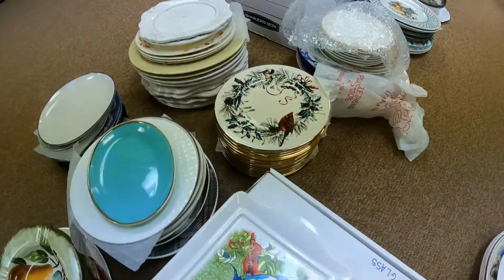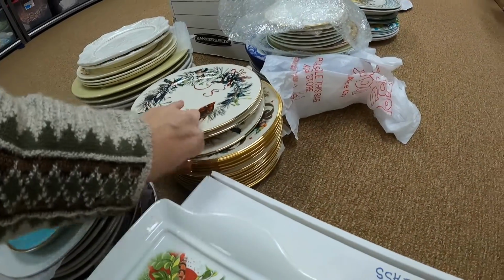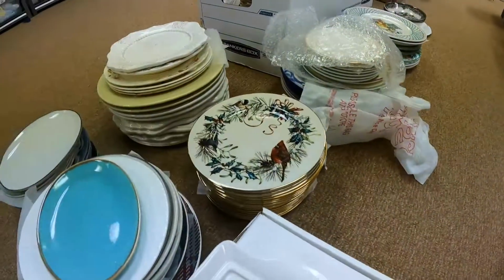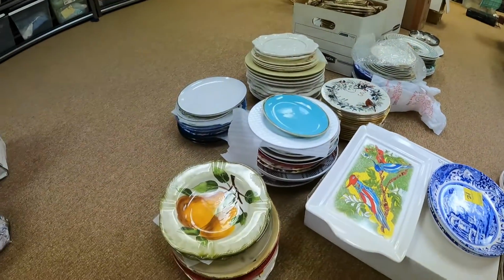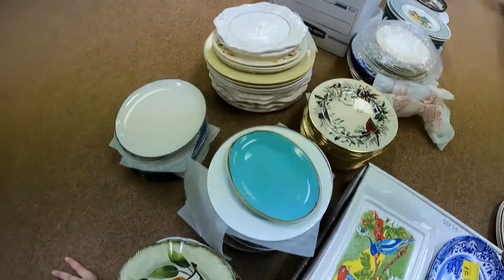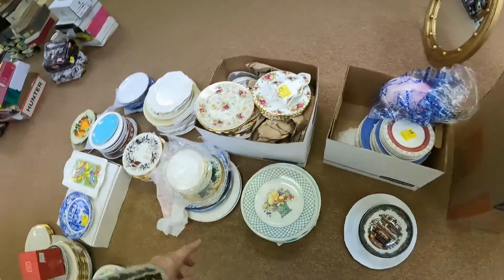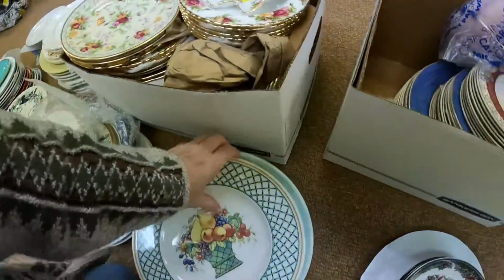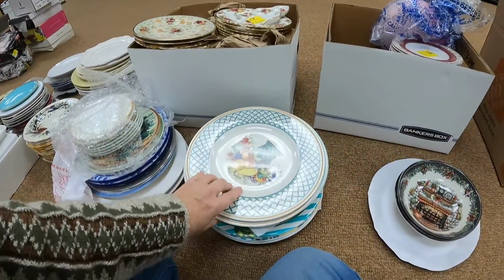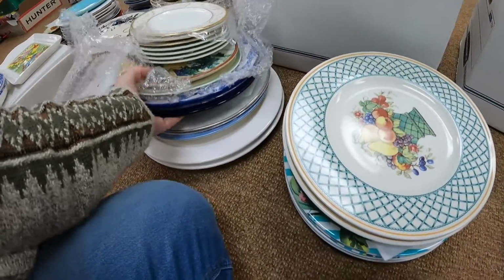We have more of the Lenox over here. Again, I'm going to really have to go through it because it's all mixed up. These patterns are just random pieces. Some may not do so well, but I know a lot of them will. Here we have Villeroy and Boch Basket. This is a good pattern. So there's at least 2 dinnerware plates. We have some melamine, more random stuff.